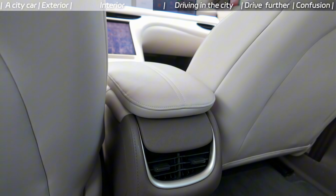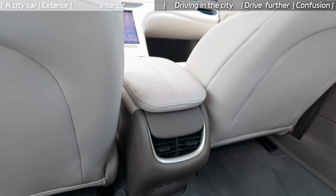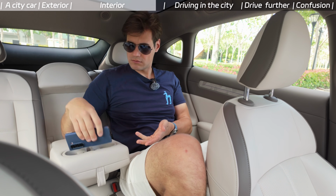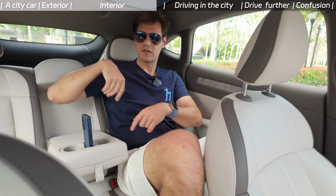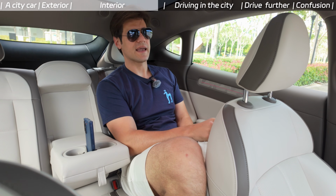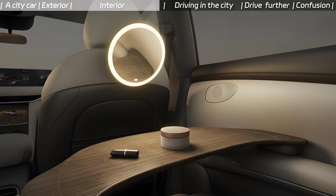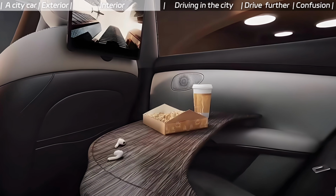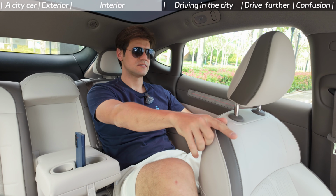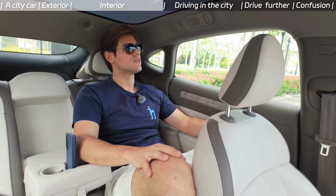There are no screens. There's only one USB-C outlet, AC outlets, and that's it. Yeah, double cup holder, and you can put the phone here. This is really good. But other than that, nothing. However, there is IM Mag here, which is a magnetic plate which you can connect with the accessory. You can connect your iPhone or iPad, and then you can watch TV or even send the navigation directly to the center screen. I'm not sure how exactly it works, because we don't have the accessory and we cannot really test it.